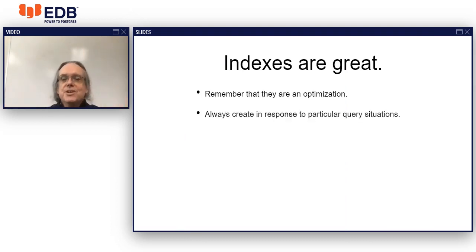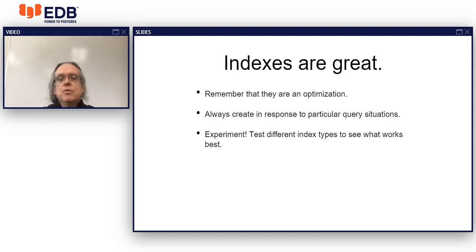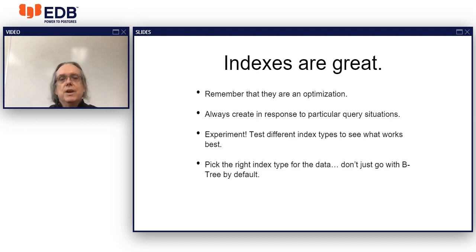Just remember they're an optimization. Always create an index in response to a particular query situation. Just don't throw a ton of indexes at a table and hope for the best. Experiment, test different index types to see what works. Postgres has a very rich set of index types. They're great. And pick the right index for the data.